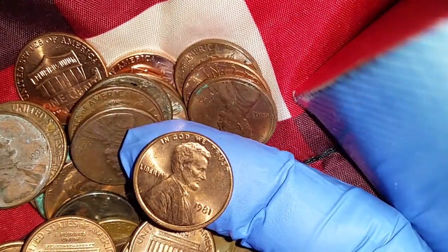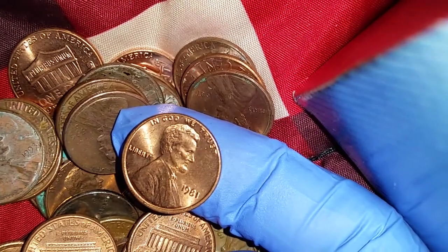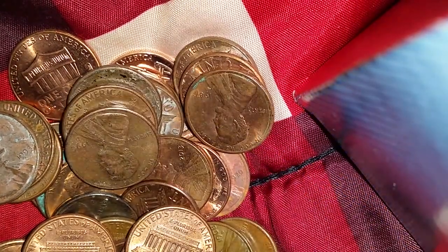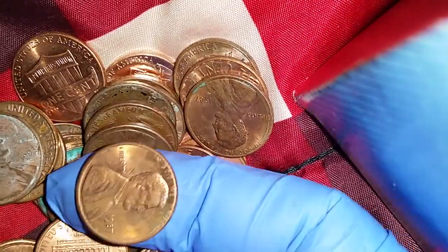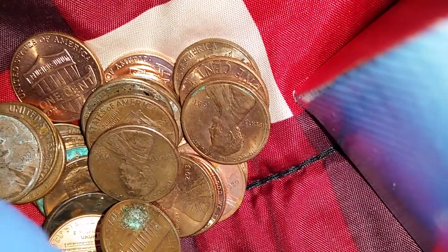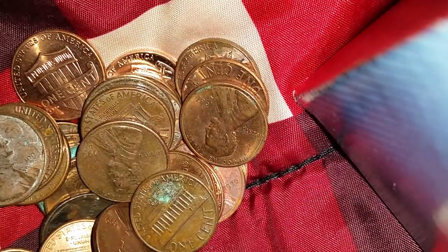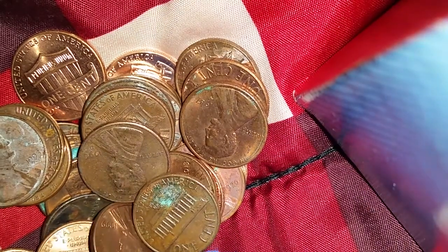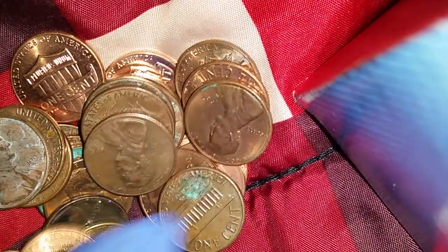Also looks like it's kind of struck off center. So maybe it'll have additional value there, but for now, I'm happy that I just found a penny that's worth 2 pennies. And here's a 1987. And here, my friends, is a 1968. 95% copper. Very nice. And here is a 2014.